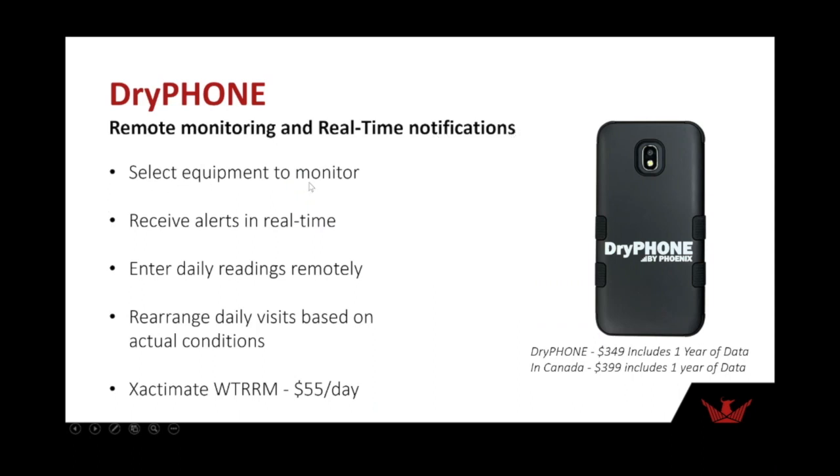So what you would do is you'd select the equipment you want to monitor. You would then receive alerts in real time. You can actually enter daily readings remotely. You can rearrange your daily visits based on the actual conditions you're seeing on the job site, so that can also save time. And this is important. This is the Xactimate code, WTRRM. It's $55 a day for remote monitoring.